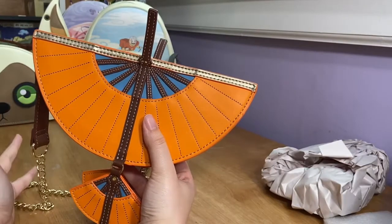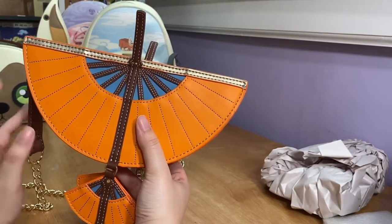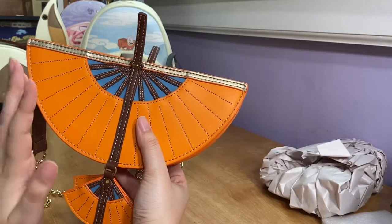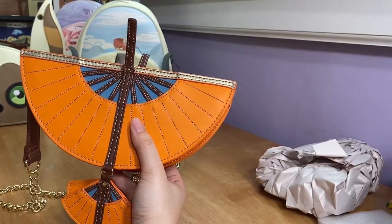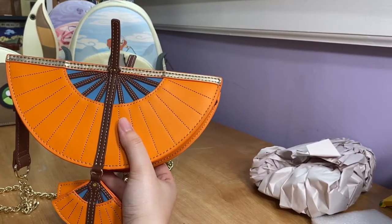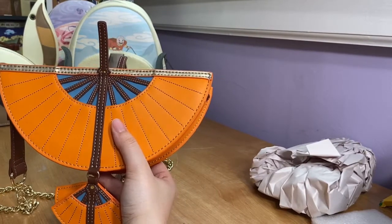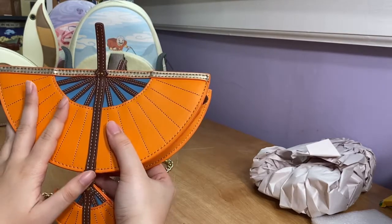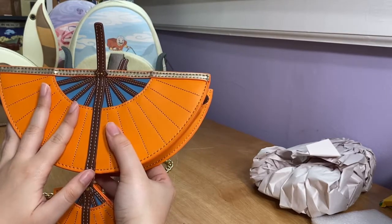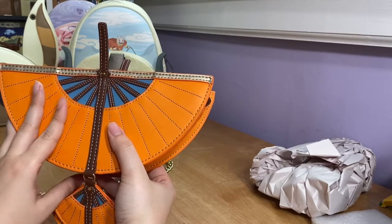But if you are interested in getting this bag, they still have it on their website. I think they're only making like 1,000 of these, so I would hurry if you want to get this bag, because I think it's quite cute. I never talked about any of the prices of any of these bags. We'll get to that. But I think this one, I want to say, is $75 or $60. I would have to double check on their website.